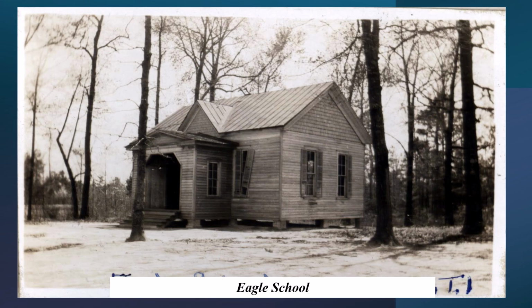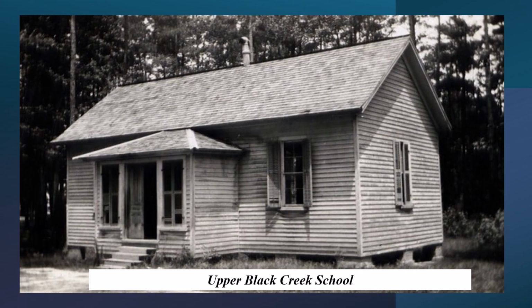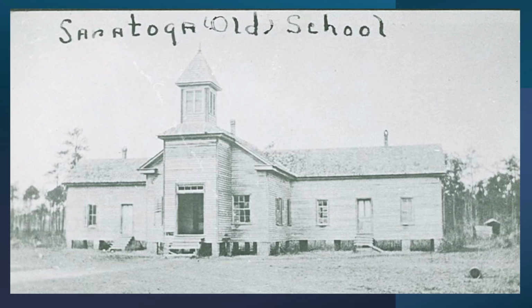This photo, which actually shows up pretty well, is of the Eagle School, which was a 2-room school, and it was also located in Saratoga Township. This is the Upper Black Creek School, and it was 1 room, and it was located in Crossroads Township. This is the Old Saratoga School, and it is an example of a 3-room school. Saratoga got a new school in 1922.